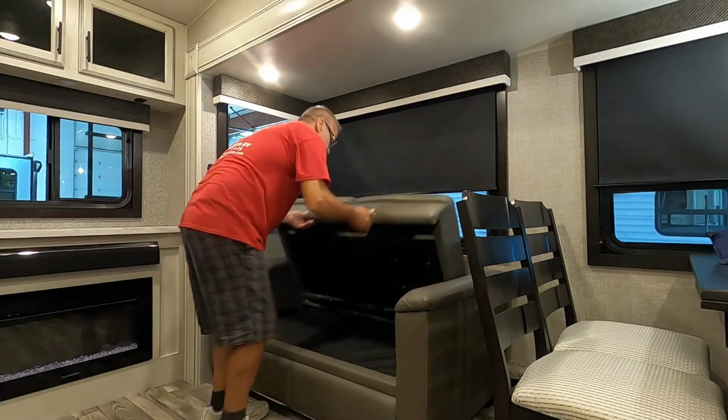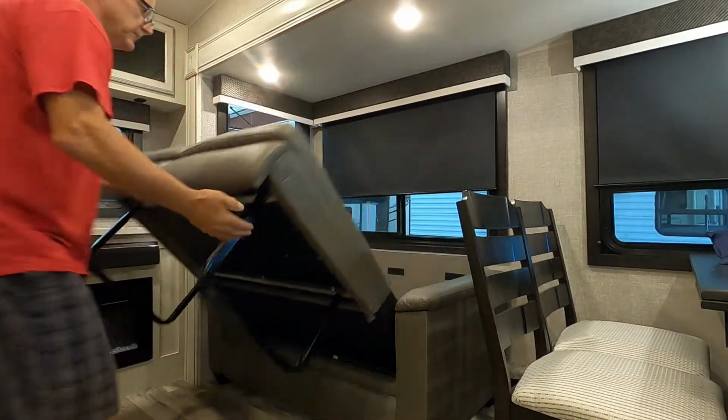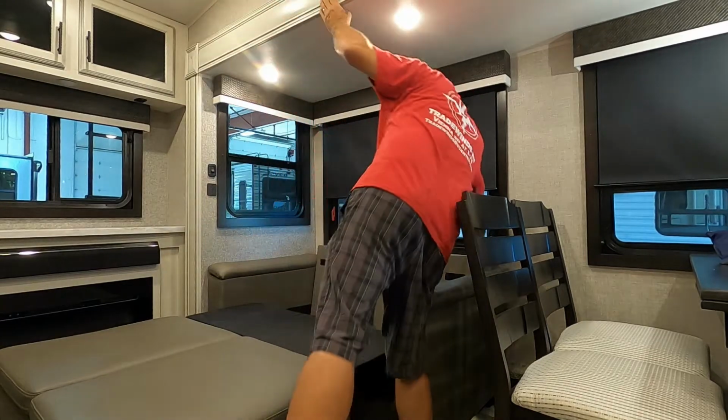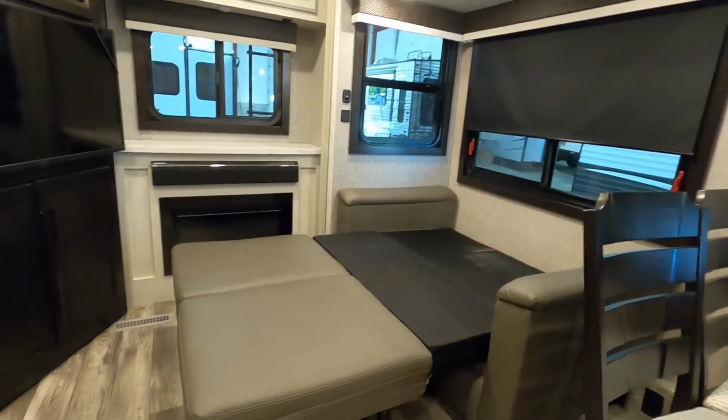Stand in the middle and lift up. Hold your legs out. Pull everything towards you. Then go to the back. Fold the back down. Just that quickly, you've got another sleeping quarters.